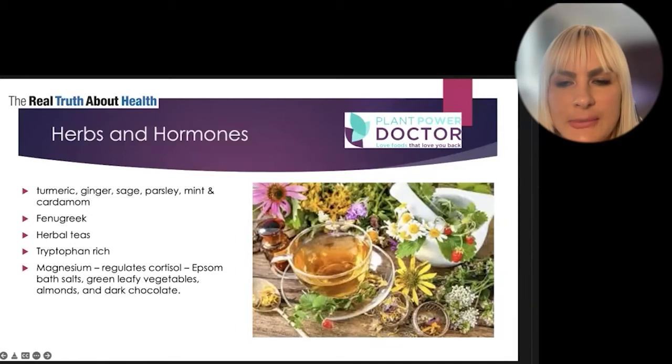Limiting fizzy drinks, as I mentioned. And also magnesium is helpful. It regulates your cortisol levels, and you can get that from Epsom bath salts, green leafy veggies, almonds, and dark chocolates as well.